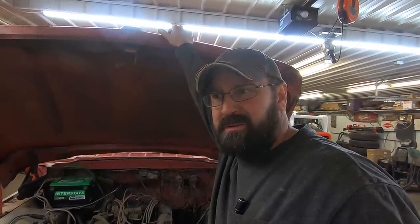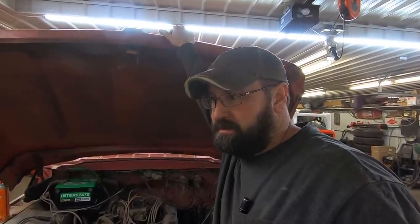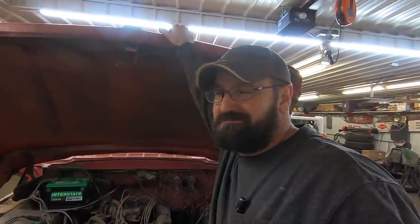I don't know what to do now. We gotta turn it over. I guess we could check for compression. We should probably put oil back in it. We're gonna be turning it over a bunch. We could check for compression without having oil in it. It's not gonna hurt it, right? Sure hope we didn't bend a bunch of push rods by some locked up rocker shafts.